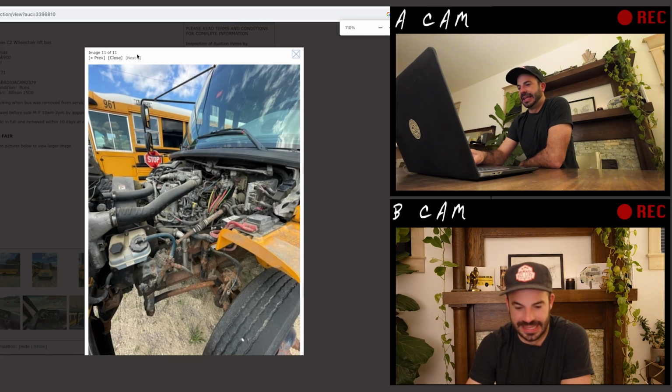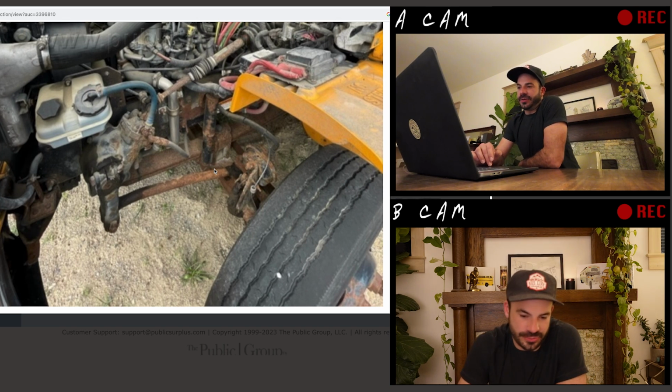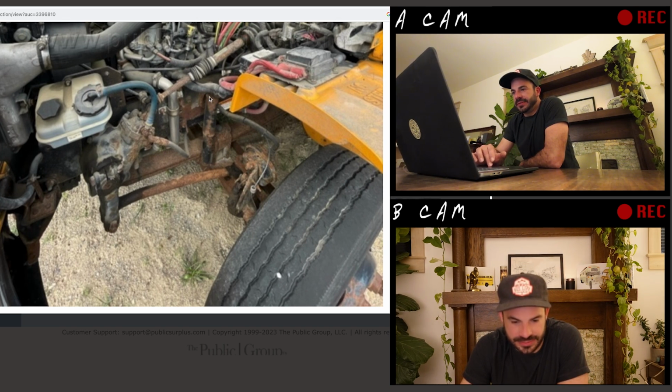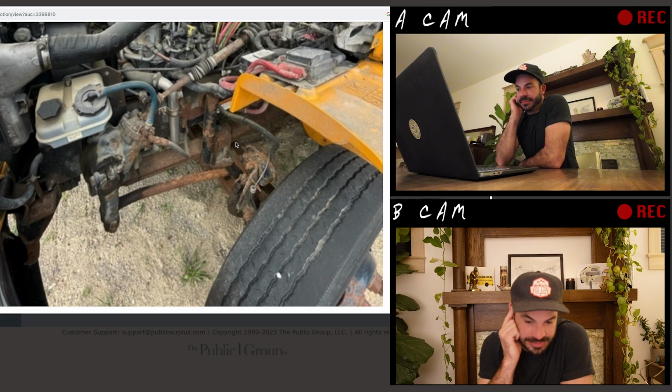Ooh, this side. Whoops. This is a little higher res though. Okay, let's be honest with ourselves here. The shock absorber should and can be replaced easily. This doesn't look too bad. I would hit it with a Scotch-Brite pad and paint it black. Same for down here. The leaf spring rust, honestly, not looking too bad.